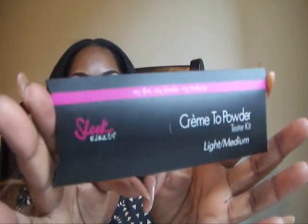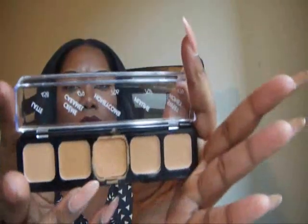And then I got this cream to powder foundation kit. It came in a box like that, and this is from light to medium, and it looks like that. It comes with five different shades, and I don't know which one is supposed to be the lightest, but they all kind of look like a light brown. I use it for highlight. That's what I got it for. As you can tell, I've already used that one, but I just thought it was interesting.